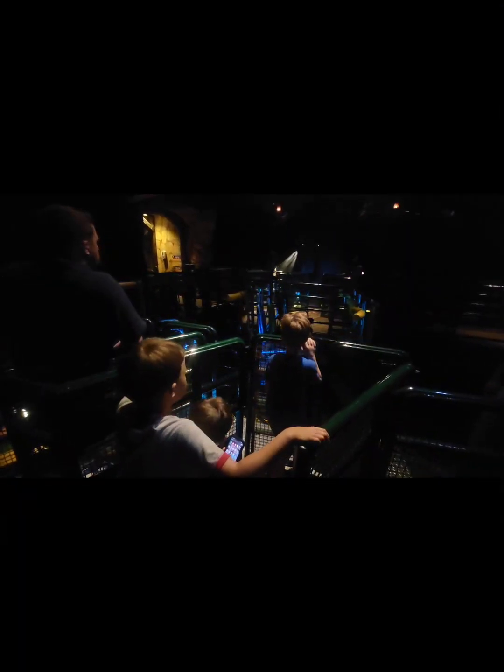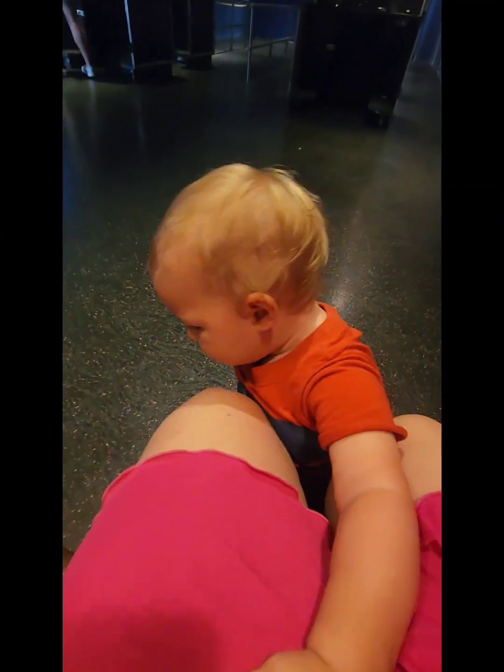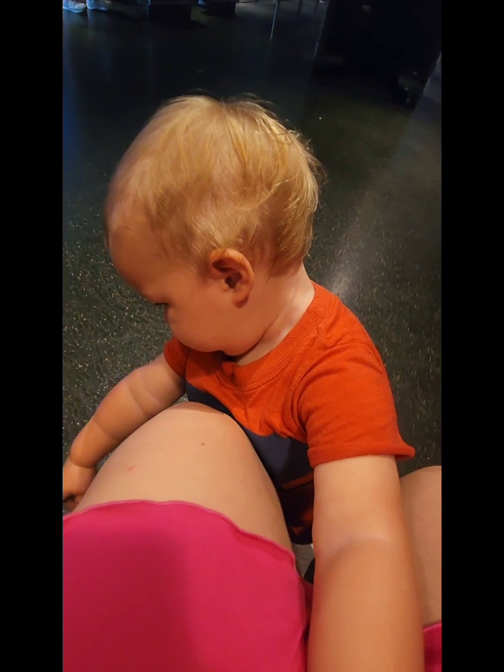Here are the boys waiting to go on the ride. They're so excited to get to ride this. And Squishy got to have fun just crawling around and climbing around and having his own fun. He had my card with my name on it that he dropped on the floor here, so he's got to go pick it up for me. He's such a great baby.